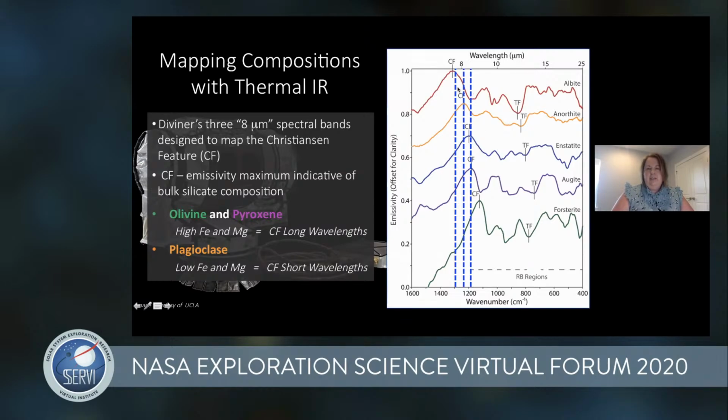Plagioclase has very short CF positions. Pyroxene has intermediate CF positions, while olivine has long wavelength CF positions. And so this spectral feature can be used to really effectively map composition across the lunar surface.